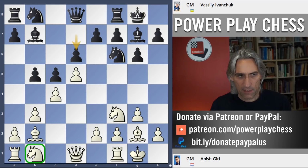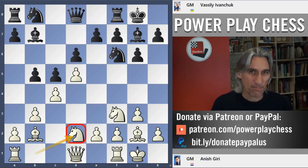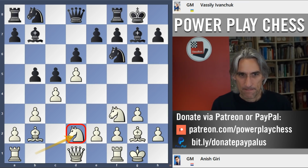Now, if the knight comes out here, then it can already be driven away with b4. So Giri decides to put the knight on d2, but this is not the best place for that knight. It can get rather caught up there, as we'll see.